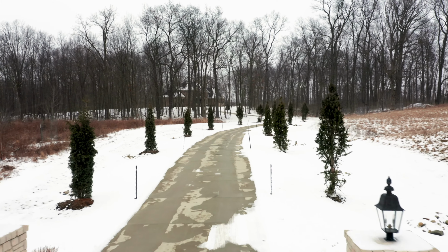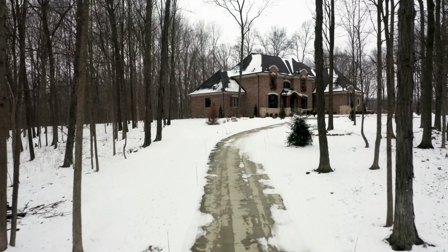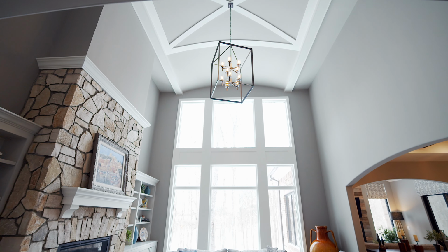4975 Ridge Creek, or what I like to call Farm to Table Reimagined. Nestled on 18 acres of farm-like beauty with nature's finest, sits this exquisite 3-year-old custom-built luxury home that is all about comfort, style, and ease of living.